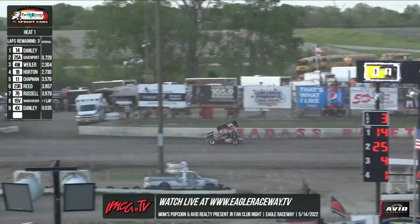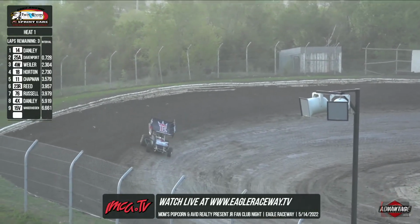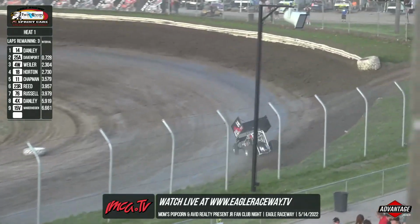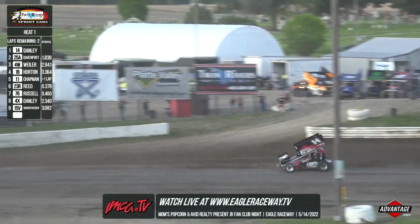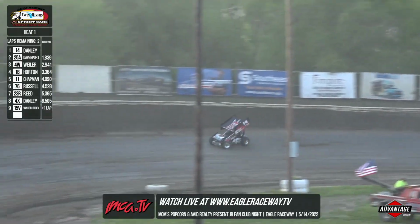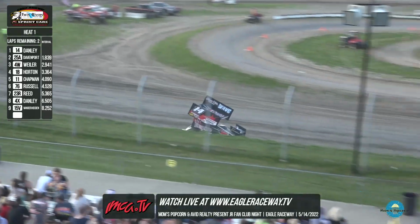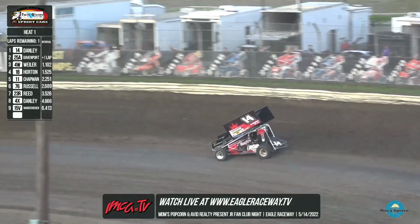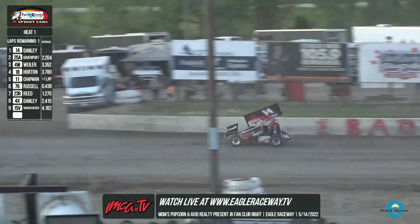Oh, look out. Alex Davenport gets a little high off of corner number 2, manages to keep the car underneath of him and hangs on to that 2nd spot as Nate Weiler begins to close. This time by, Caden Murray's got the white flag in hand. 1 lap to go for the 14 machine of Joey Danley, Alex Davenport, Nate Weiler, and Brandon Horton.